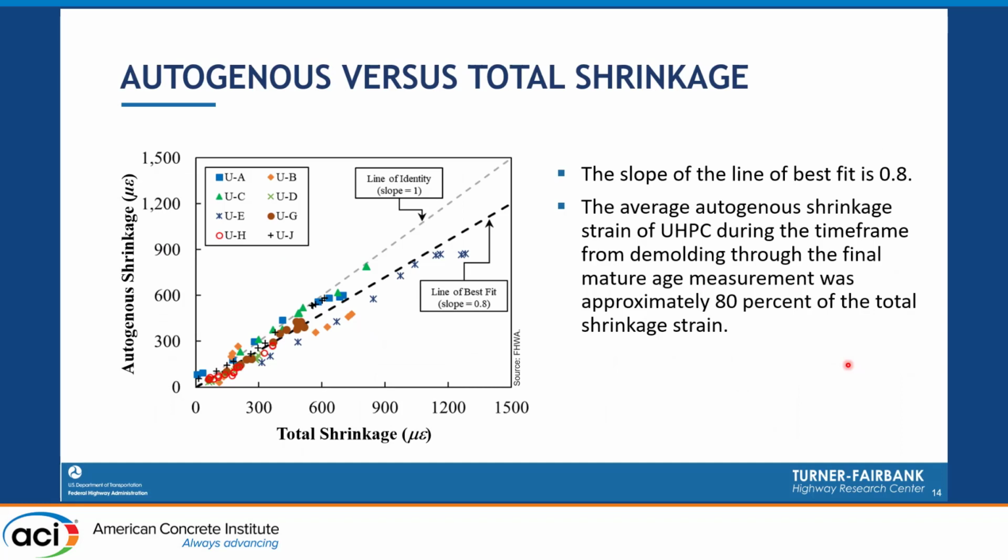Now, here is another interesting plot. In this plot, I'm looking at the autogenous shrinkage, which is the result of the sealed condition, against the total shrinkage. With the 8 different class materials, the slope of the line of best fit of these materials is 0.8. That means 80% of the total shrinkage is autogenous shrinkage.